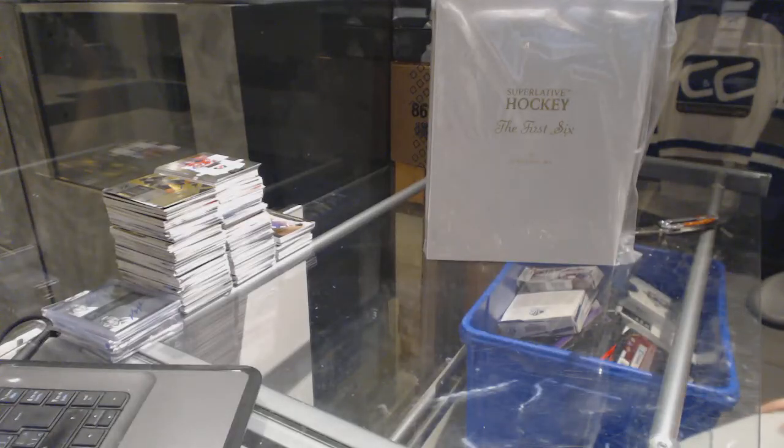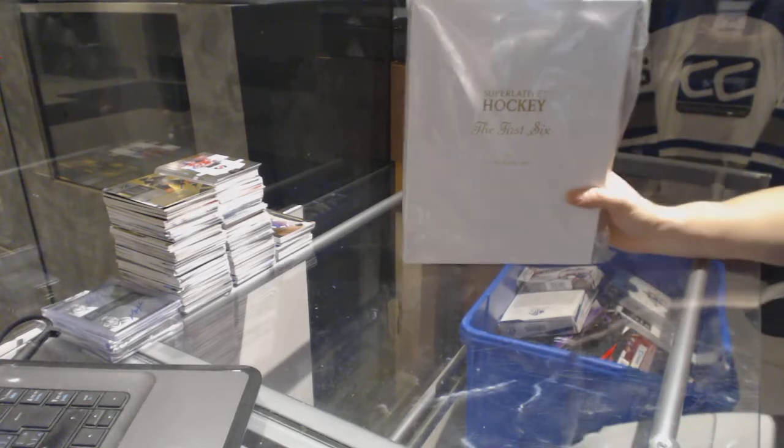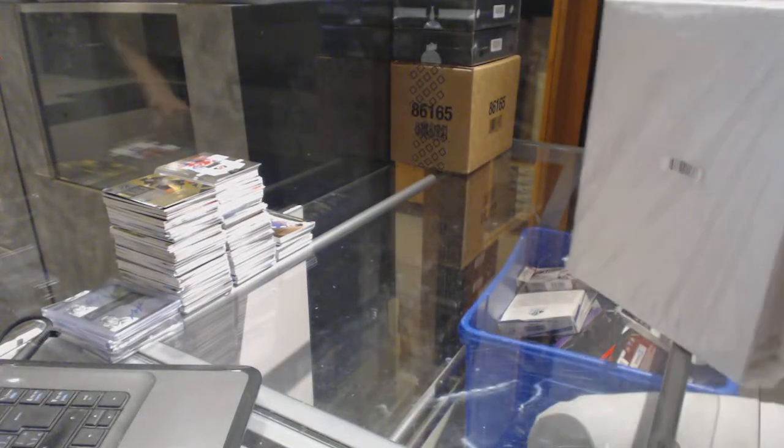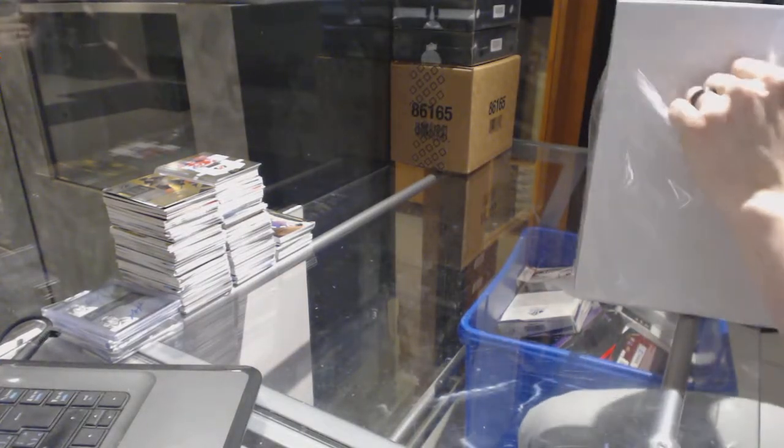Continuing on, CNC Group break number 6852. We're on to the In the Game Superlative, the first 6 and 12-13 Panini Prime.